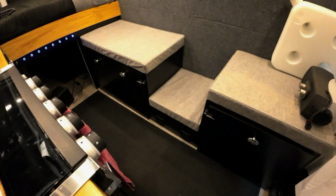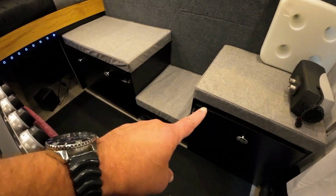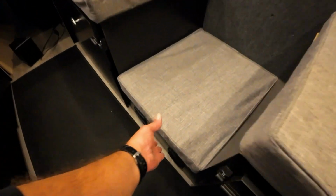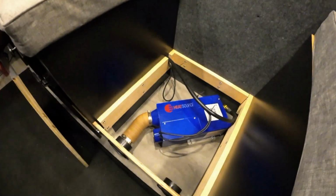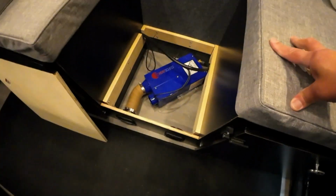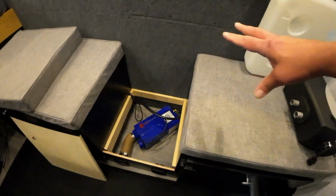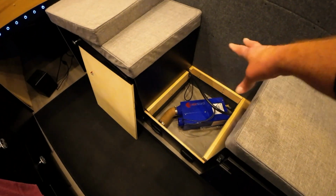So I purchased the Propex HS2000. I did have a perfect location for this propane heater, which happened to be right in between the two bench seats. And so I installed it down here. So let's take this off. I have my cushion sitting on that. I have a false floor here, and my propane heater is installed in this area. It was a great location, out of the way. I'm still able to use my bench seat, and with my lagoon table set up, I'm still able to put my feet here.